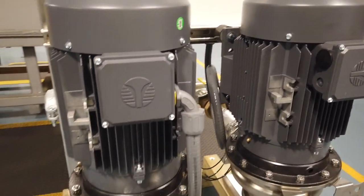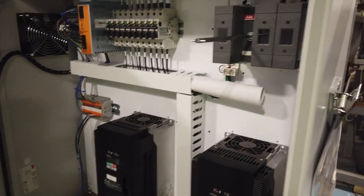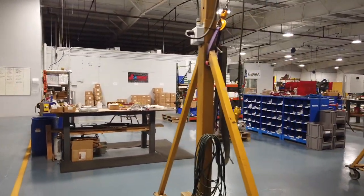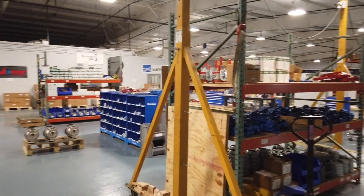Cabling on the motor. The controls. Electrical inventory. And the mechanical assembly areas. Got two of them here.